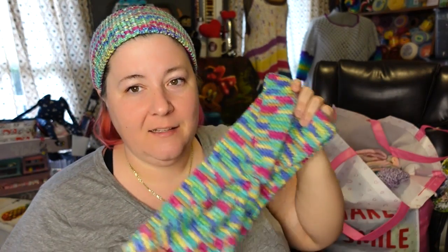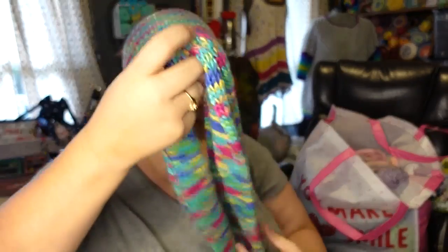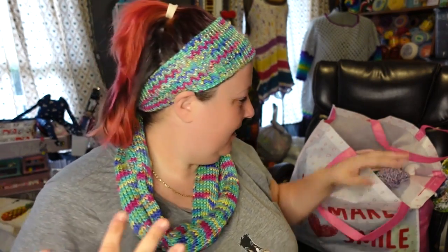This was like 100 and something rows. I put one twist in it, cinched the ends and closed the ends together so that it's kind of a swirly type thing. It's just a cowl that can be worn this way or that way, however you want to wear it. And then the headband is the same yarn, but I just made it like I was making a hat. So I made these together.